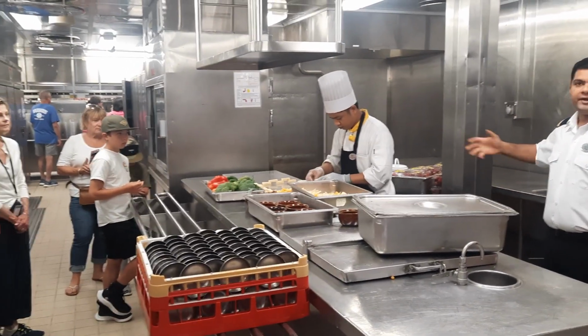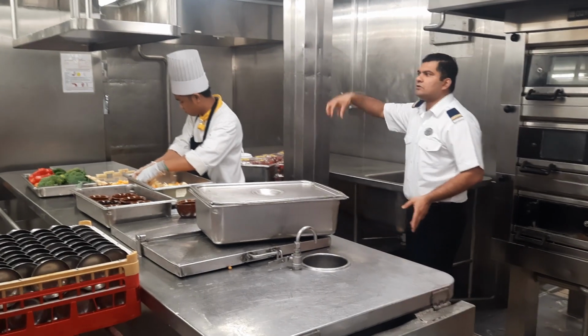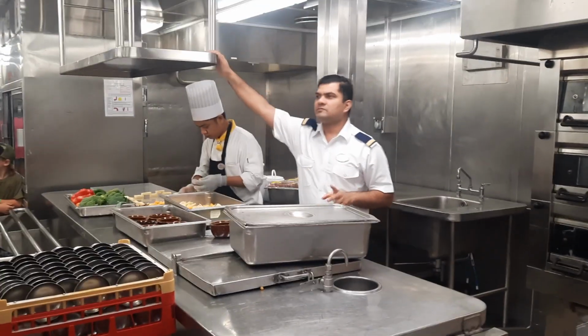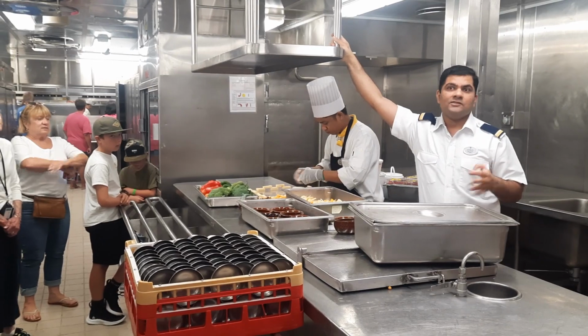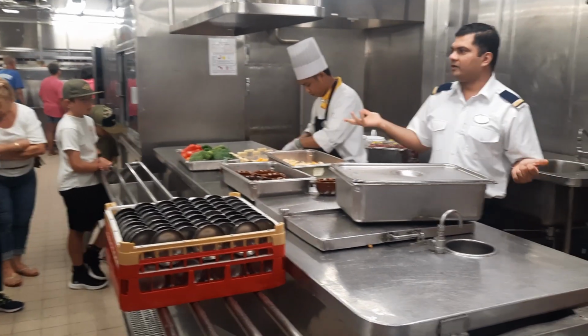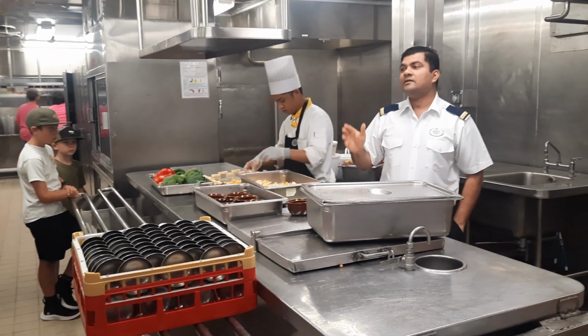They get the whole tray, like the whole chocolate cake is here. Then they place it on the tray here. Approximately on this floor we have 336. Okay, 336. So everybody orders the dessert, so we keep 330 or 350 desserts.